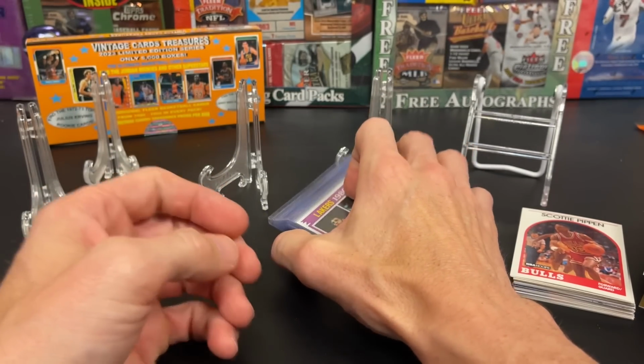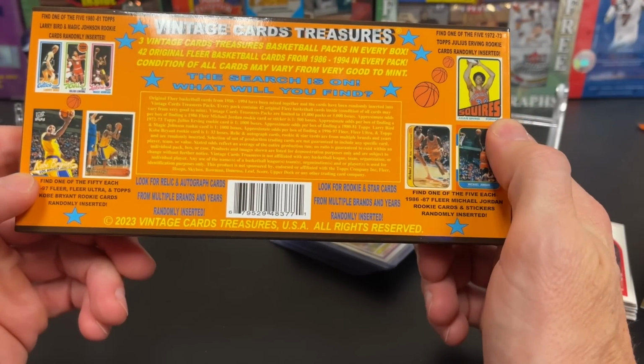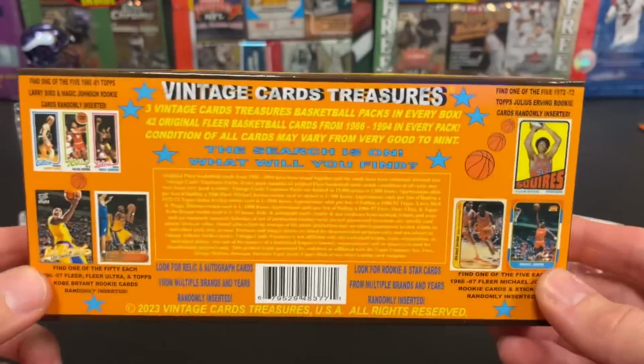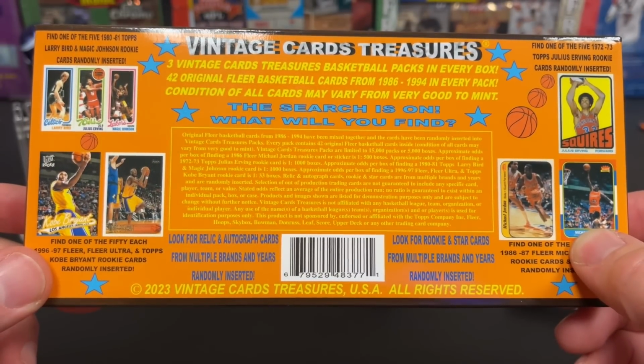I think you can just look up Vintage Cards Treasures. I don't know if they have a website on here or not. I'll see. I think I got a couple other boxes of this too. I think I got a baseball one, so we'll have some fun with that. But there it is. So I think we got some fun stuff.